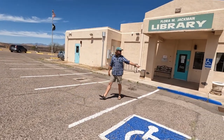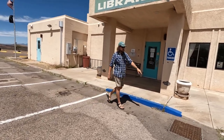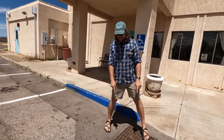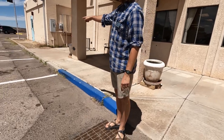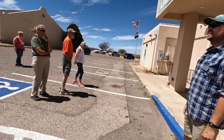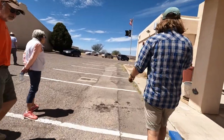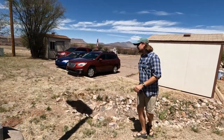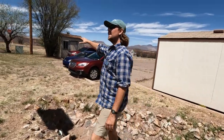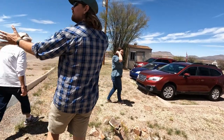So you can see where they installed this grate right here. And the water now goes into this grate system. And if you follow where the freshly cut piece of asphalt is, you can see the direction of where the pipe is. So let's go follow this area and see where the outlet is. So guys, let's come around this side. So let's come around on this side over here.